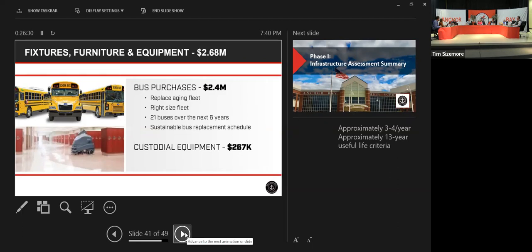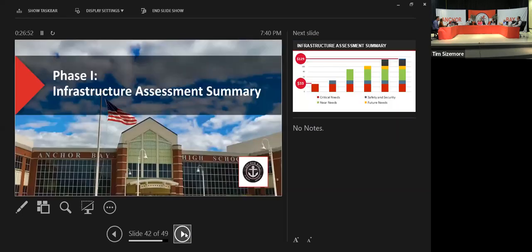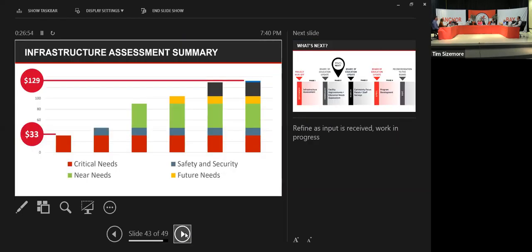So we're still operating a lot of equipment that's 15 years old or older. At the high school, we did buy some new riding scrubbers, but the old ones went to middle school south. So the ones that they're using at the middle school are 20 years old. So there is an investment there that we need to look at as well. So, a summary. Next slide.